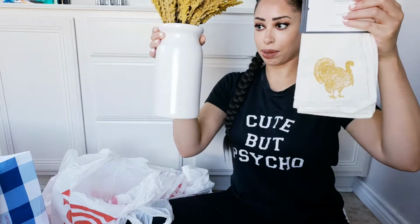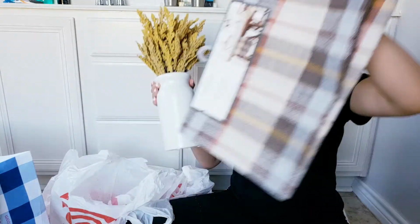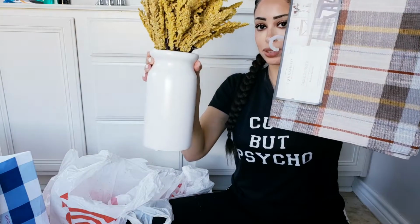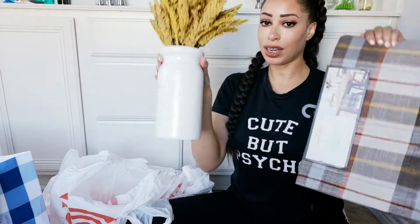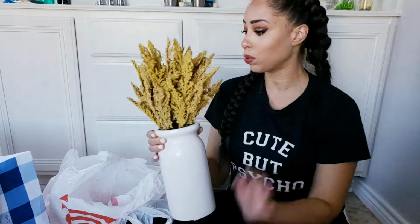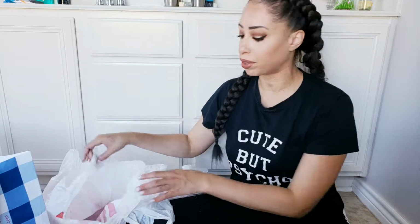And then this will be on the tablescape. I thought that was pretty. It gives you a little masculinity, a little femininity, and I think this is wheat, which goes with the wreath I ended up getting, the wheat wreath. It sheds a lot, so I didn't want to bring it in the bathroom. I'll show it to you guys separately.